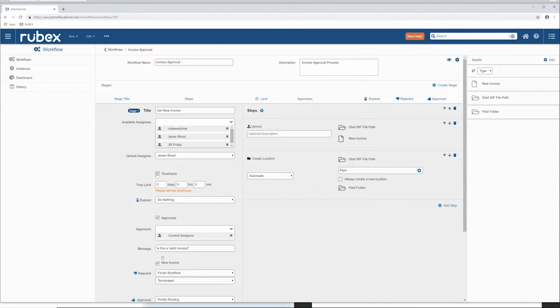So if I said I want that within a few hours and a few minutes, I can simply type in how many hours I want, how many minutes I want, and this will reset the action if I expire, or if I want it to. So it can repeat the stage. I can have it go to another stage. I can even have it finish the workflow or do nothing. If I don't want it to do anything after this time frame, just send alerts and notifications.